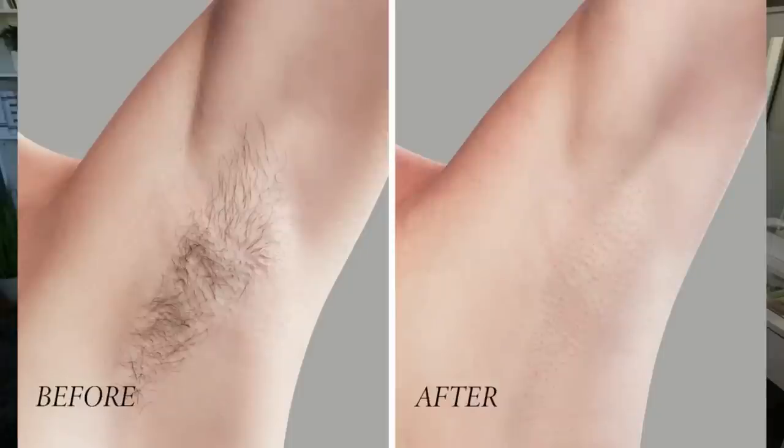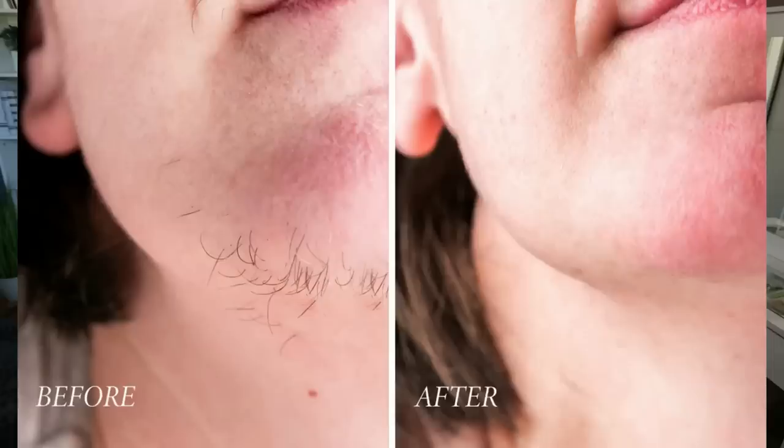I wanted to test this out prior to having plastic surgery to see if I could go the entire almost week that I was gone without my hair growing back. And it works. And the longer you use it, the more effective it is. And it is the price of one spa treatment, one hair removal treatment, and you can do it at home whenever you need to.